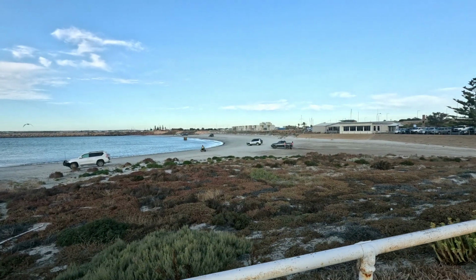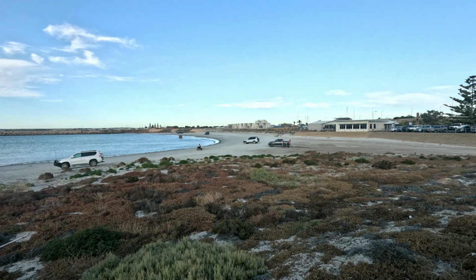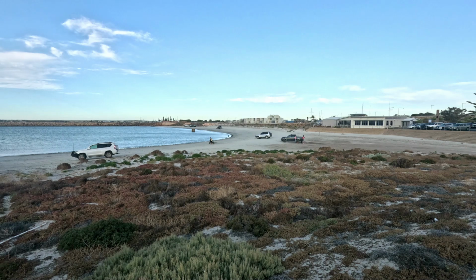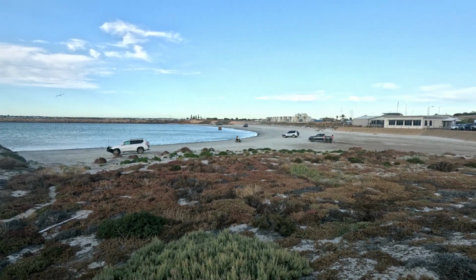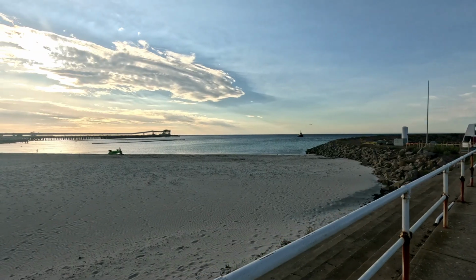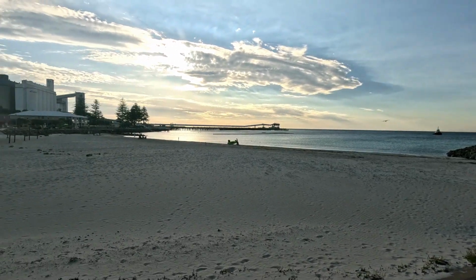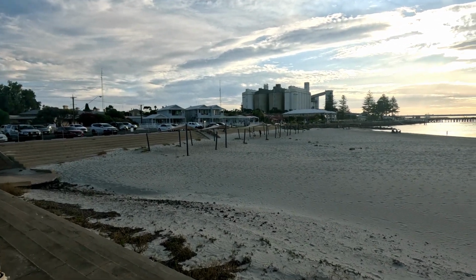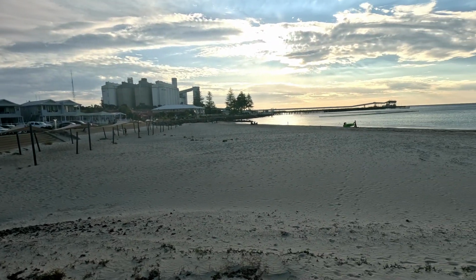So the beach down here on the right hand side in front of the sailing club at Wallaroo, you can drive down onto. Lovely little beach down here. Then on the left hand side they've set up some nice sunshades. It's a nice clean beach, not too rocky at all.